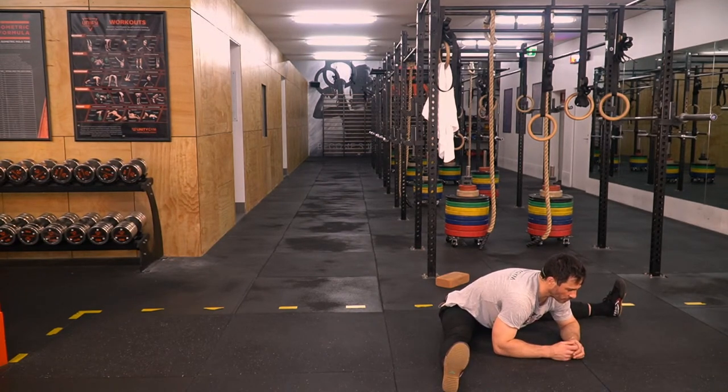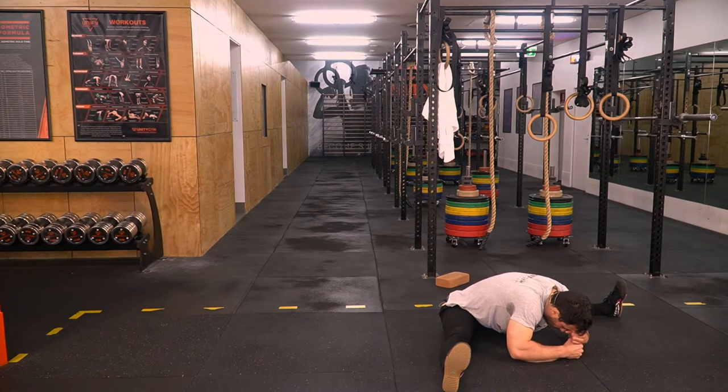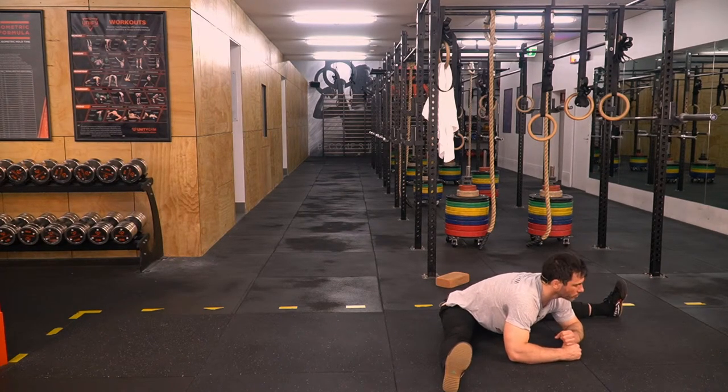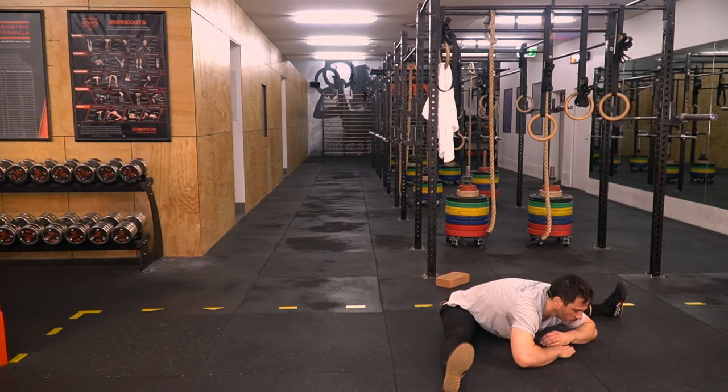I've just been stretching for a long time, so I know how to do things, but this is a really good time. You can access full range of motion quite easily. It's very hard for your nervous system to resist right now. It's very easy for your body to just relax into it and access your full range of motion.